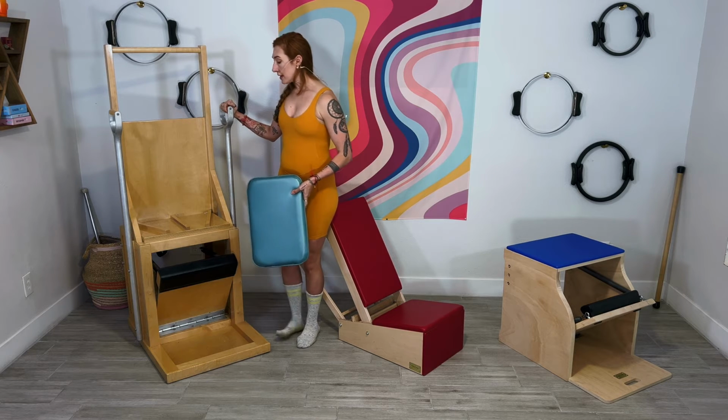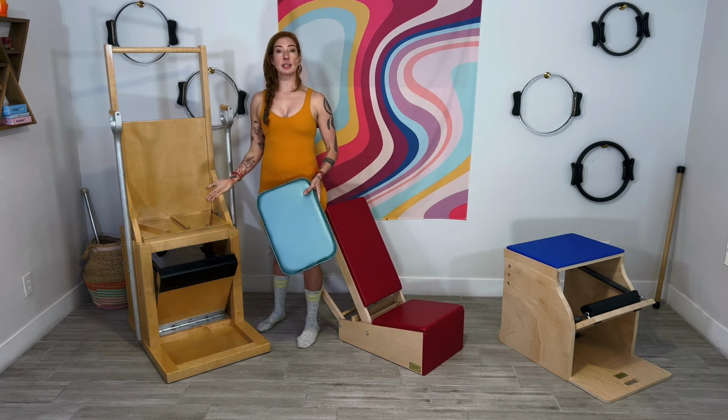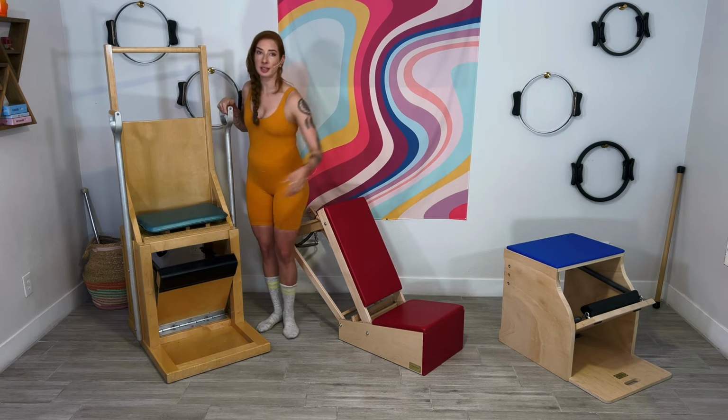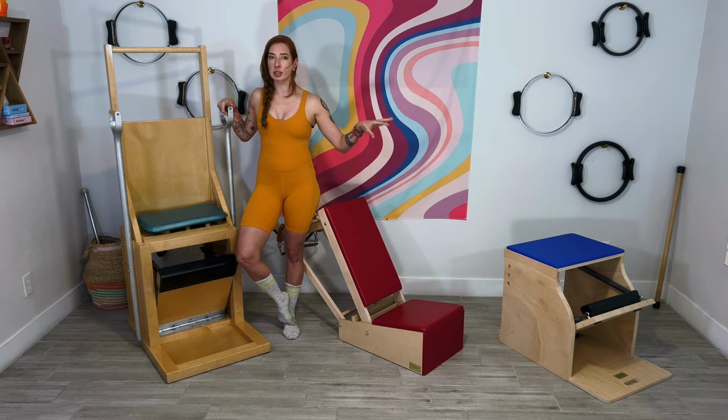So the difference between this one and that one, aside from height, is actually the springs can be a lot heavier. Because this chair weighs more, I can have heavier springs. If you put too heavy a spring, say on a Wunda chair, you could flip the Wunda chair when you're dismounting, so you have to be really, really, really careful.